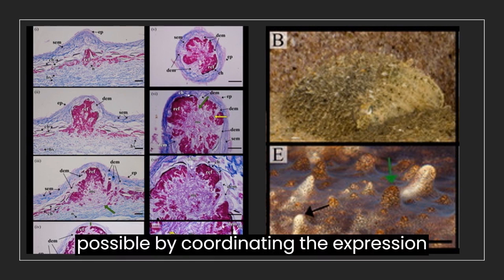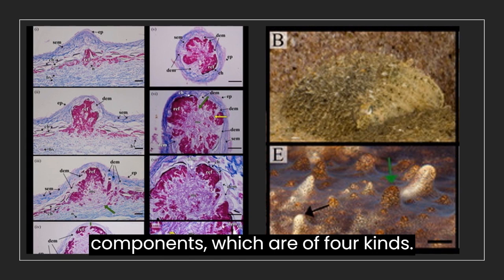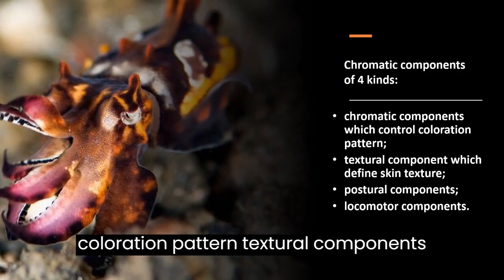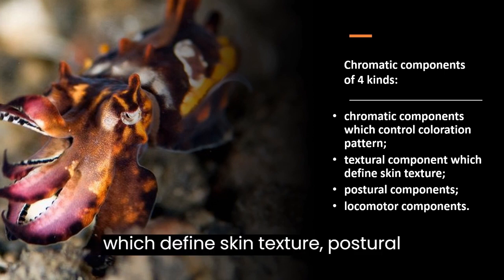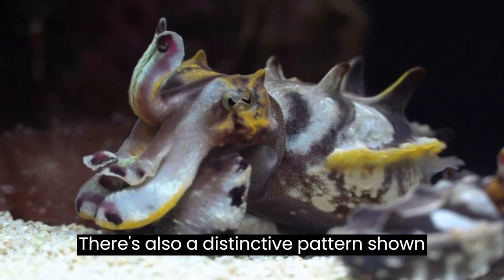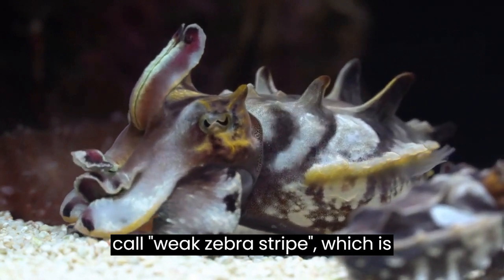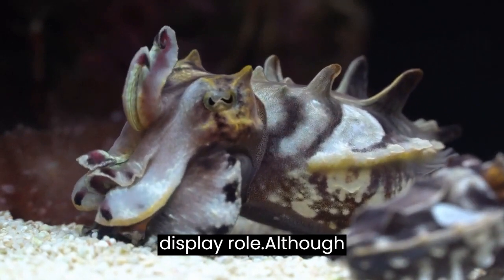All of this is possible by coordinating the expression of about 40 of these chromatic components, which are of 4 kinds: chromatic components which control coloration pattern, textural components which define skin texture, postural components, and locomotor components. There's also a distinctive pattern shown by this animal that the scientists call weak zebra stripe, which is believed to have a primarily sexual display role.